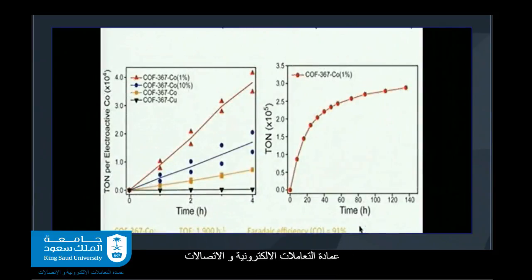We can achieve a turnover number of 296,000 and a Faradaic efficiency for carbon monoxide of 91%. This is the best catalyst for converting carbon dioxide to carbon monoxide. Why? Because we've taken the catalyst and hooked it up into a framework. And now the active site is repeated throughout the material, and it is accessible. It's also, by virtue of linking it up into a framework, you are hooking it up electronically into a framework. And so you can modify the active site nearly at will.